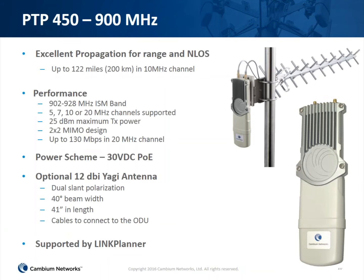The next product we'll talk about is the PTP 450 and 900 megahertz. This product has just started shipping this week, so it's being announced on social media, and there's more information now on our website. This product is based on our PMP 450i, which was released for 900 megahertz about 60 days ago, I guess. In the picture to the right is the point-to-point radio, and you also see it mated up with our Yagi antenna. The mechanics with the Yagi antenna make it real nice and easy to deploy. That's about a 12 dBi Yagi that is sold separately from the radio.